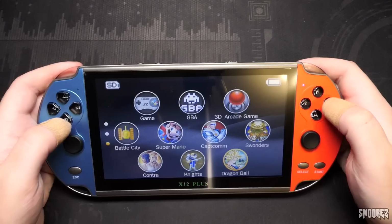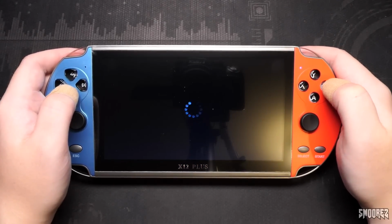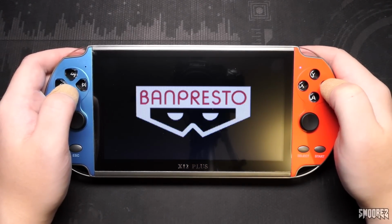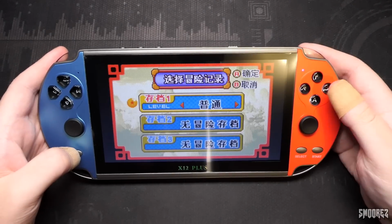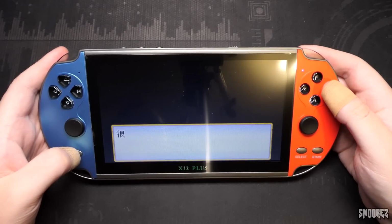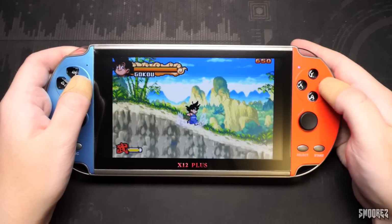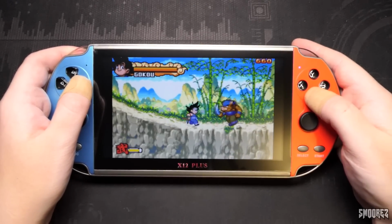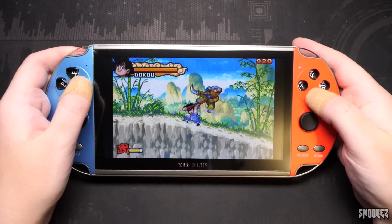There you go. And the last one is Dragon Ball, which I believe should be a NES game? I think it's one of the NES games. No, it's GBA. Why did I not think of the GBA ones? It's all in Japanese. I'll just choose everything. Yeah, like... it's not bad. Yeah, it seems more than reasonable.